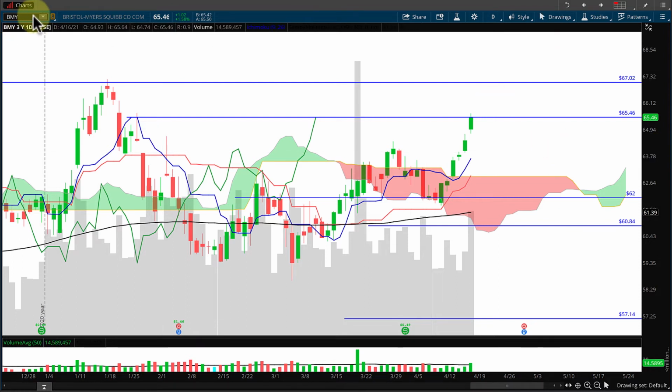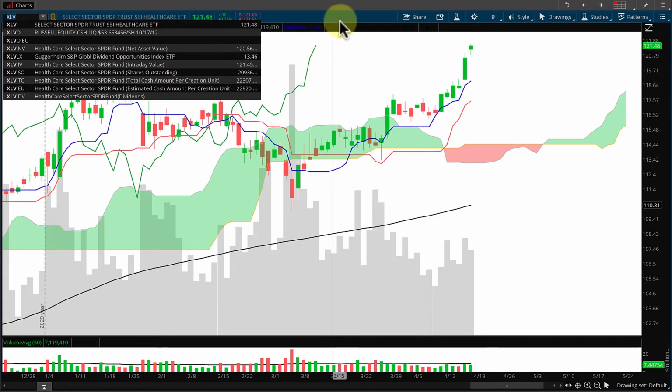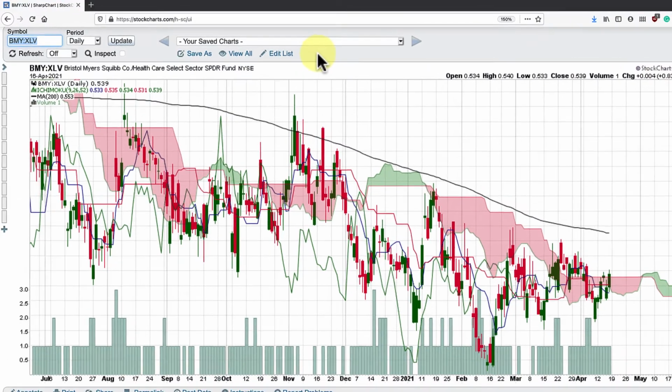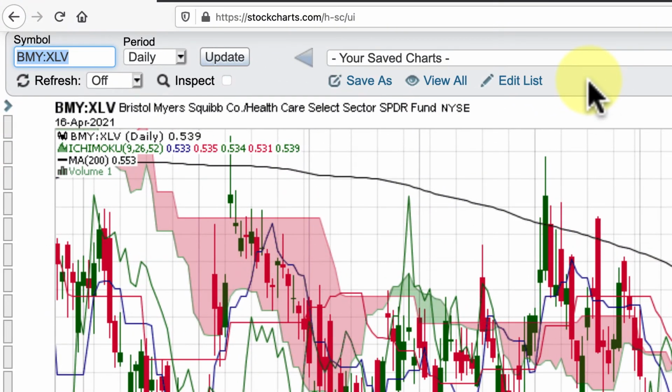Bristol-Myers Squibb is in the healthcare sector. We're going to use XLV as our chart for the healthcare sector, and we can see that this chart looks very similar with market action moving above the cloud as well as the blue line being above the red line with a bullish channel. The lagging green line is free and clear, and the future cloud has twisted into green and is getting thicker. This chart is showing a ratio between BMY and its sector using XLV.